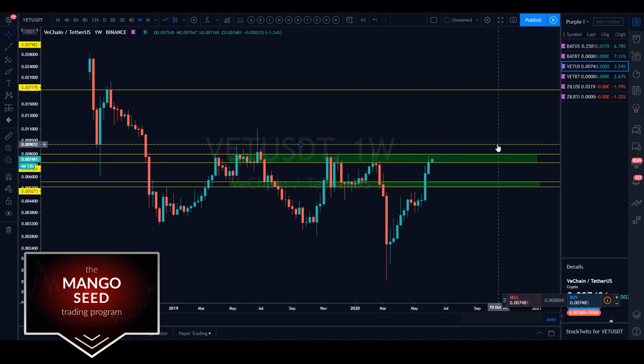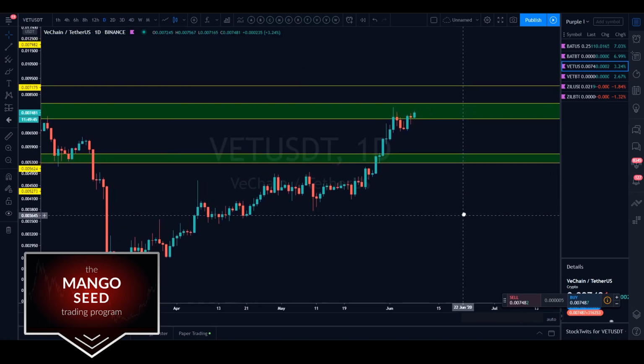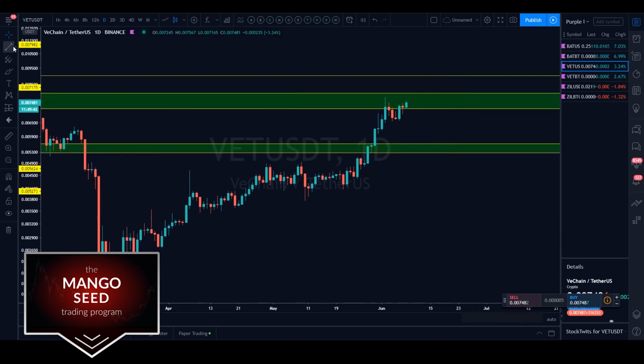Can we actually get up to that 0.009 cent region? Okay, for that, let's boil down onto those lower time frames and see what VeChain is doing there. Now, we did close a 12-hour candle about 10 minutes ago, so we'll be looking at the 12-hour chart as well.